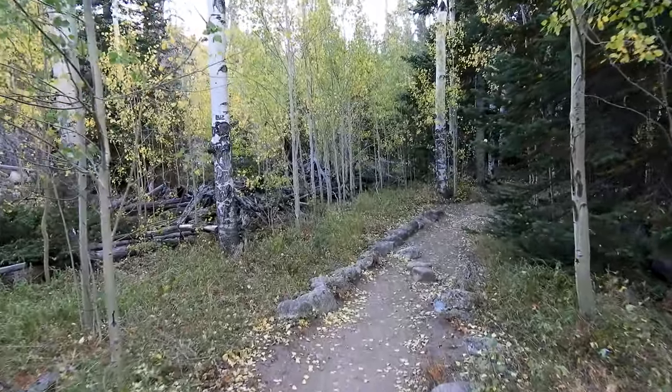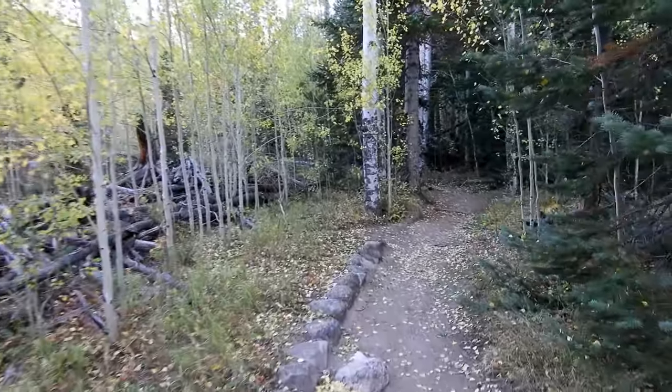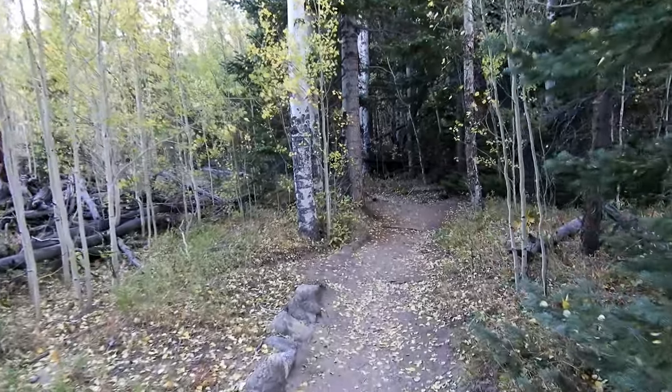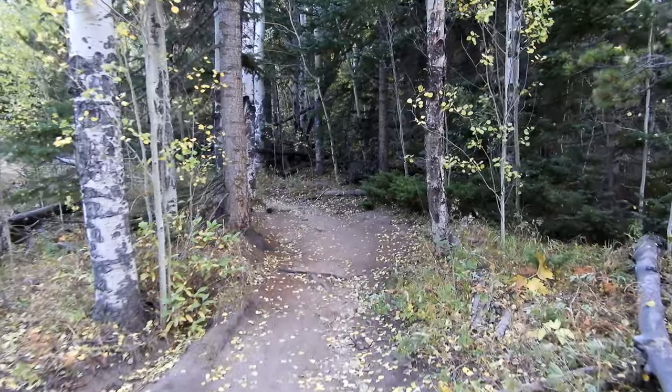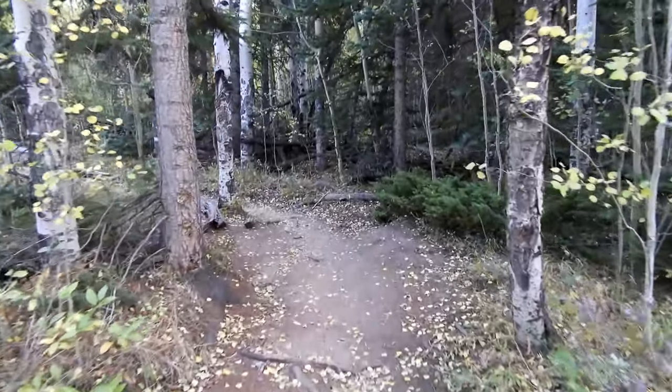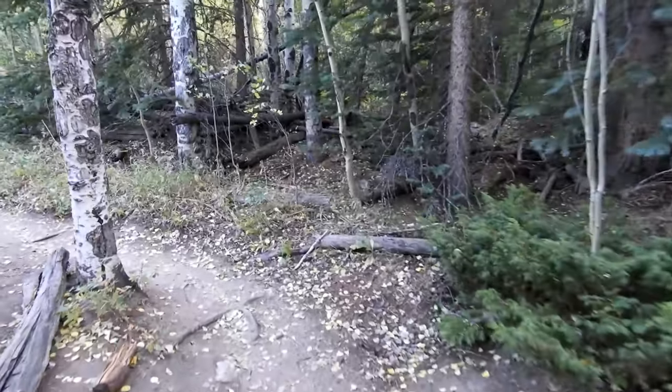Basically, I'm going to hike 5 miles up the Lawn Lake Trail, 0.4 mile before it connects with the Black Canyon Trail. I'm going to split off to the right, which would be kind of the east, and I'm going to start bushwhacking up the side of Mount Tileston.